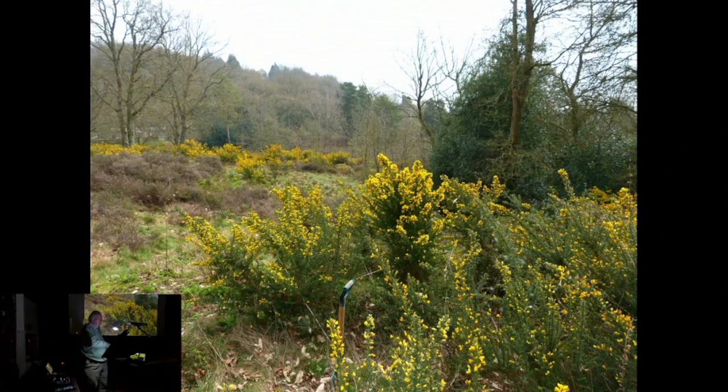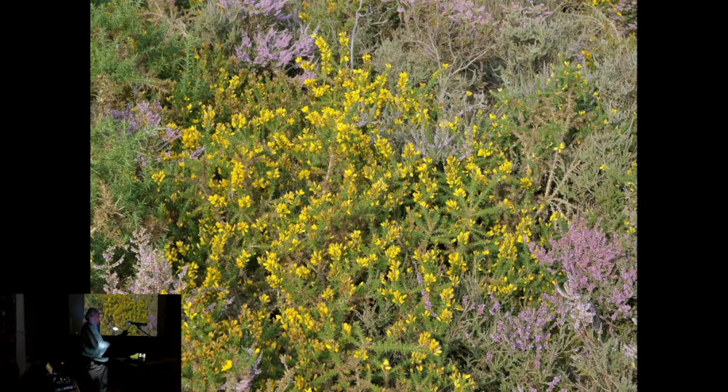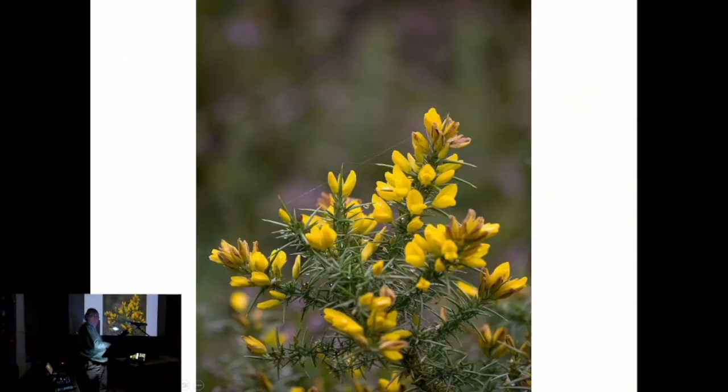The much smaller dwarf gorse flowers only in the summer, as does western gorse, an intermediate between the two, and not usually found in Surrey.